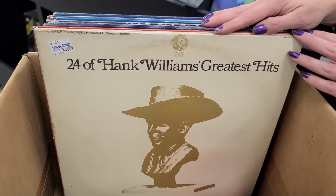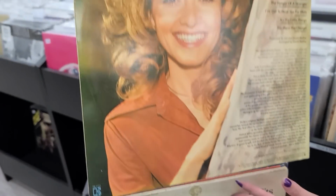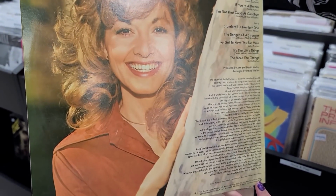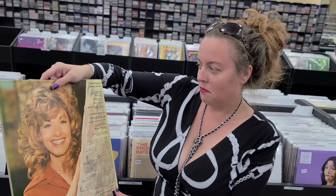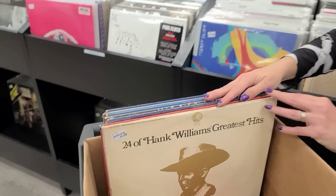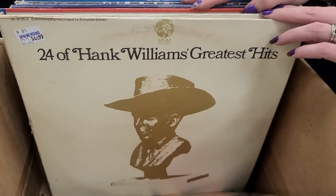Stella Parton. Oh, who's Stella? I don't know that Stella. Is it like Dolly Parton's sister? She looks related. That's what I'm saying. Let me know down in the comments. Somebody's going to know. Somebody smarter than me. Yes, there are lots and lots of people smarter than me. We'll find out they're not related at all. Hank Williams.